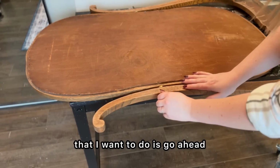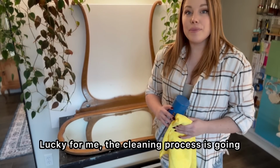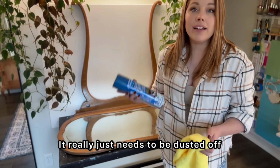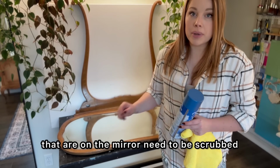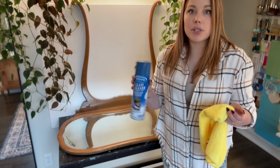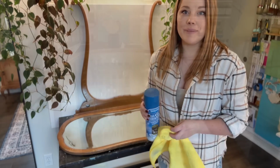The first thing that I want to do is go ahead and remove the mirror from the frame. Lucky for me, the cleaning process is going to be very simple because it is fairly clean. Really just needs to be dusted off, and then some spots on the mirror need to be scrubbed, but there's no oily or waxy buildup. So what I'm going to do is just use my glass cleaner and a microfiber cloth and quickly wipe it down.